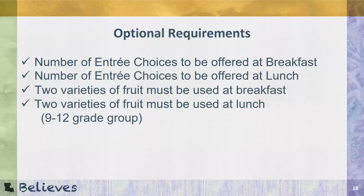We've added some optional requirements that an SFA can choose. The RFP can dictate the number of entree choices at both breakfast and lunch, and the SFA can choose to have 2 varieties of fruit to comprise the fruit component at breakfast and for lunch for grades 9 to 12. Very often when the state agency representatives go to a school, we know 1 fruit is only being offered. But a student can take 2 fruits at breakfast to comprise the 1 cup and 2 fruits at lunch in grades 9 to 12. But many of the students aren't aware. If the FSMC only offers 1 fruit, the SFA and FSMC should provide signage to indicate that students can take 2 fruits or both fruits.